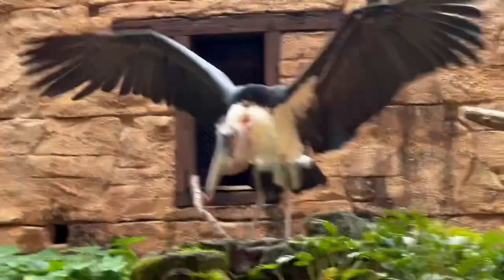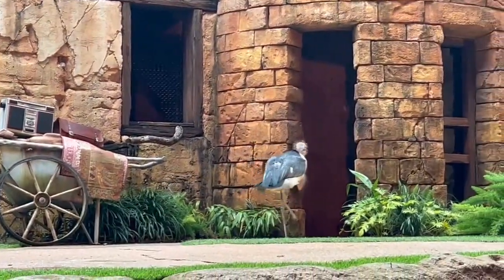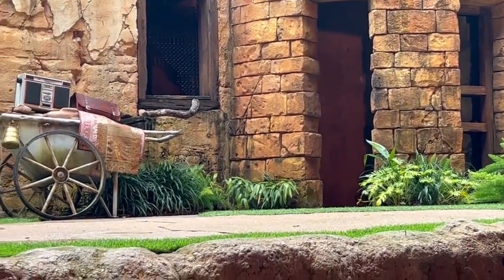So two more treats on the rock, and now you get to watch my favorite part. This is when he exits at top speed. You ready for this? There it is. Vlad is the marabou stork.